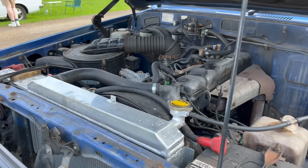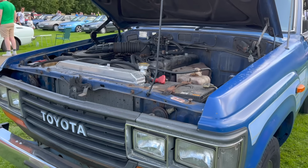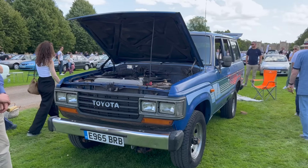You do see them on eBay in the full original condition, but they want 25, 30,000. And you can't really use it then. You'd want to put it in a museum, you wouldn't drive it. Well, good luck to you, and thank you so much for bringing it today. Not a problem.